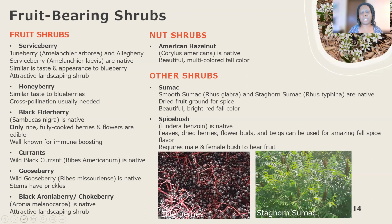A couple other shrubs I wanted to mention. The first one's sumac. Both smooth sumac as well as staghorn sumac are native to our area. The dried fruit can be ground for spice, and sumac is used pretty commonly in both Middle Eastern and Mediterranean cuisine in that application. And in the fall time, the leaves turn a bright, beautiful, striking red color. So it's also very attractive, and it has more of a tropical looking appearance.